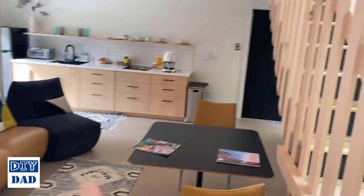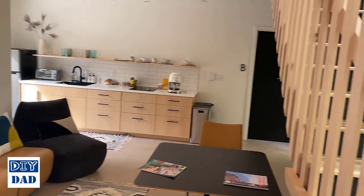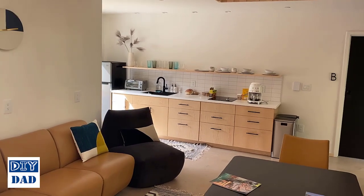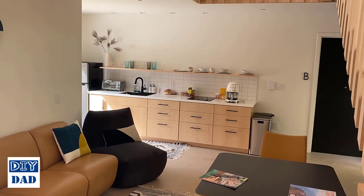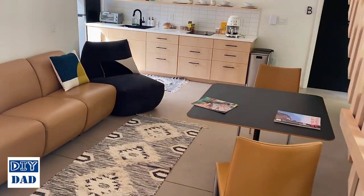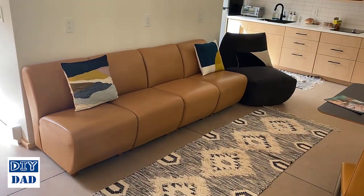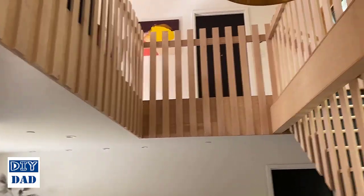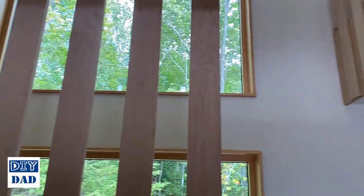This is the common area for these two rooms. So for rooms A and B, there's its own kitchen with a fridge, a little toaster oven, sink, stovetop, coffee maker, that sort of thing. A little dining area and living space. And then upstairs, there's actually a second kitchen and a second living space that I'll show you.